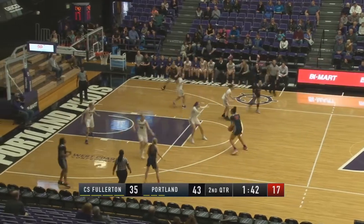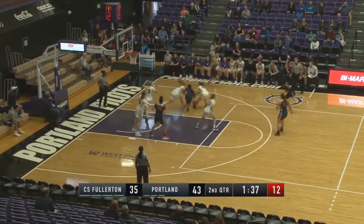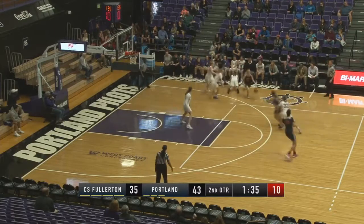Perez looking for options. Smith, top of the key. Now on the elbow. That's where they like her. Ball stripped again. Slaga got a piece of it. It's loose. Thompson comes away with it.